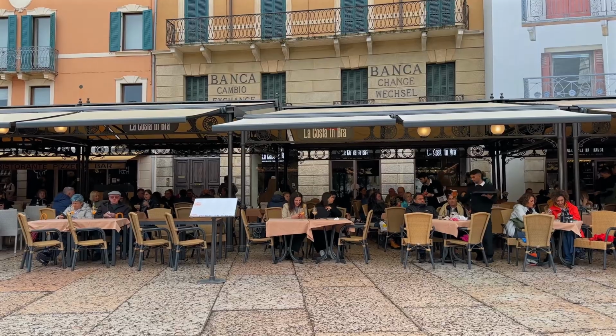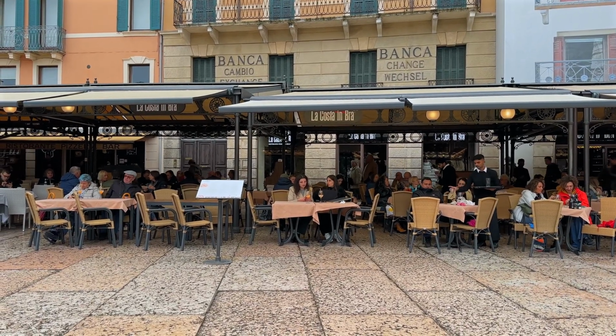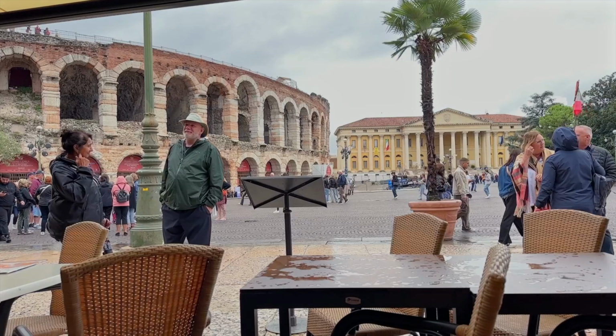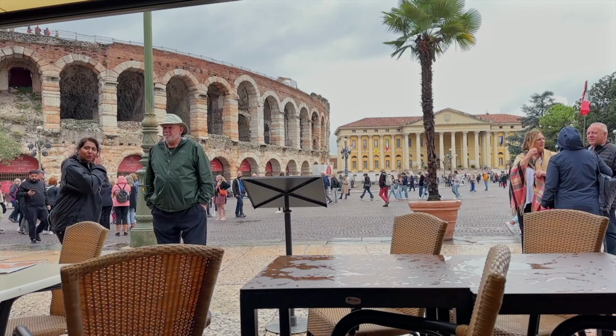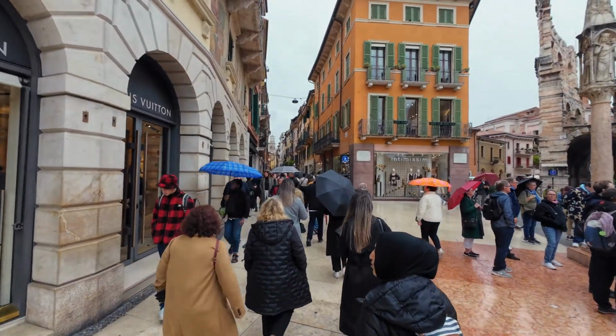And then it was time for some food. We chose this restaurant, which was just in the square next to the arena. In general, I thought food prices were similar to Venice, and the quality again was similar to Venice. Couldn't fault it, had a nice meal. Also similar to Venice, I'm sure if you go out of the main tourist area, the prices are slightly lower.